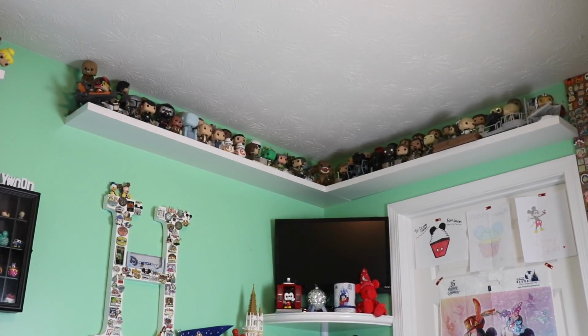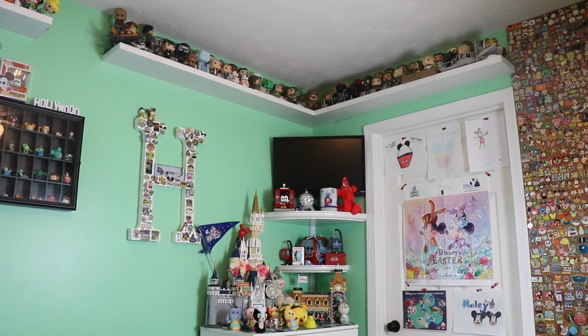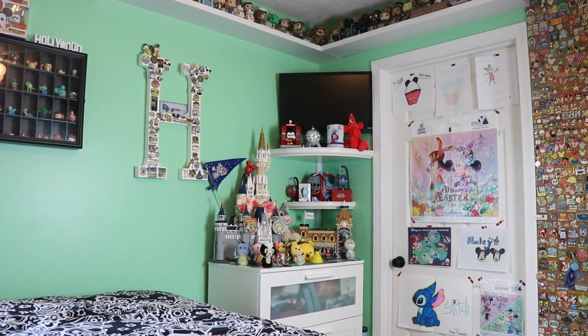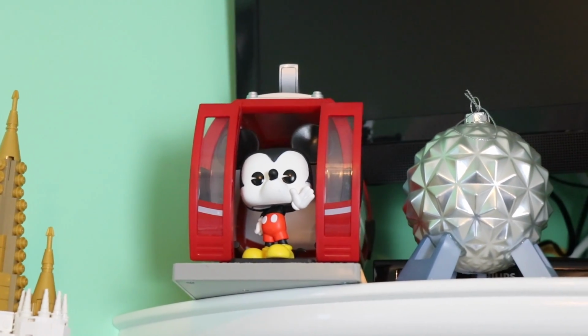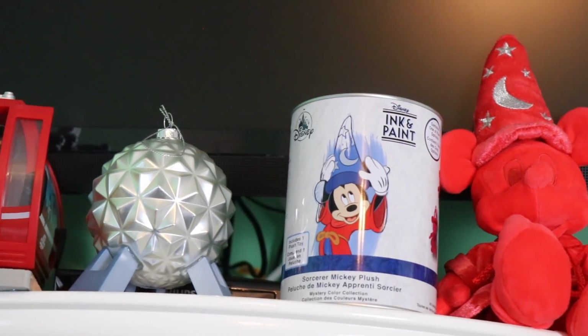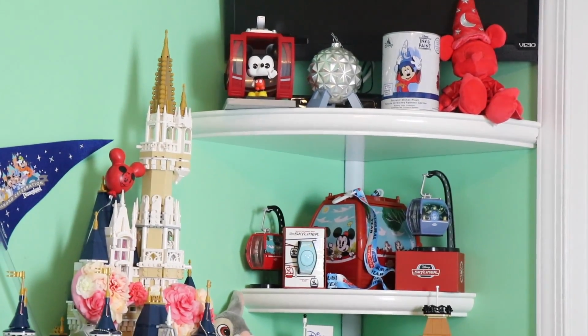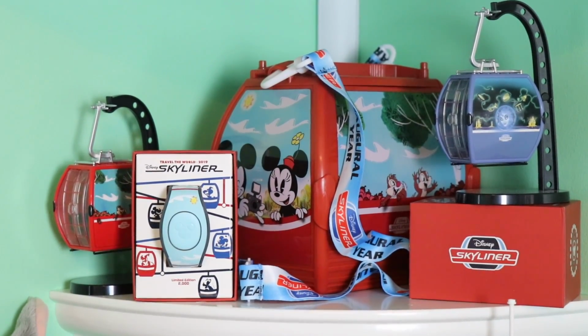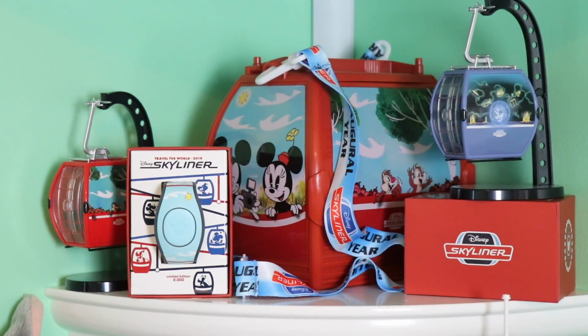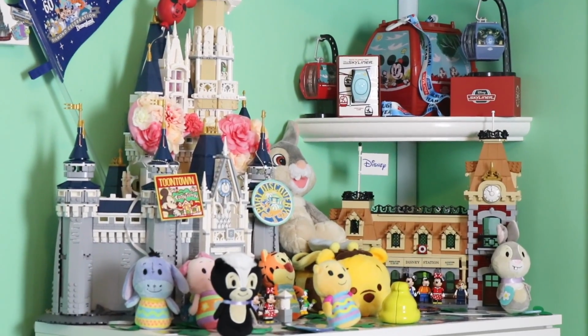Before moving over to the next corner of my room, the shelves all around the top are all of my Star Wars Funko Pops. So from those shelves moving down here, we have my TV and another Disney display. So as I said, the top shelf features my TV where I have been watching a lot of Disney Plus, and there we also have the Skyliner Funko Pop, a little Epcot ornament, and the new Ink and Paint mystery box. Moving below that, we have my little Skyliner display featuring the Skyliner popcorn bucket, the Magic Band, and two of the little models. And then moving here below that, we have my Cinderella Lego Castle and Main Street Station.